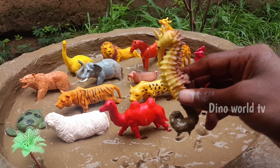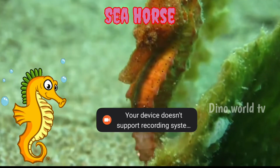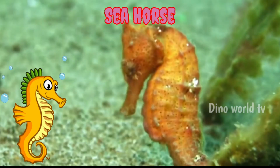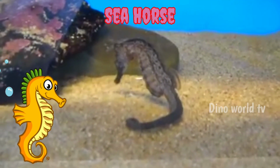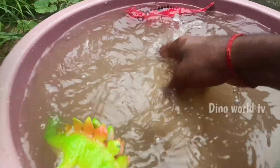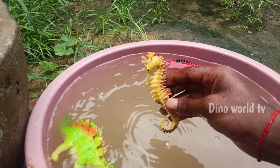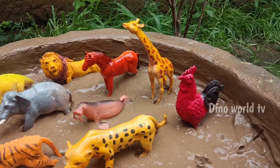So get the next animals out of the mud. Seahorse, tiny marine fish with unique appearance. Let's wash it now. Here we go, seahorse.